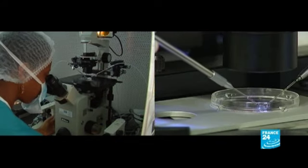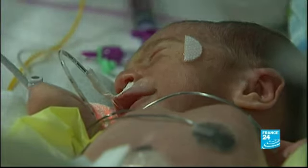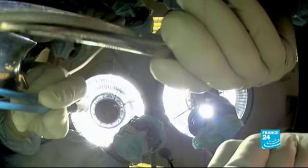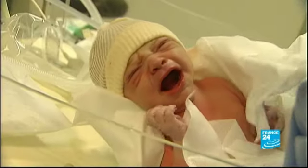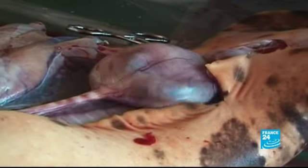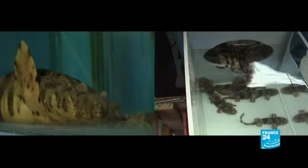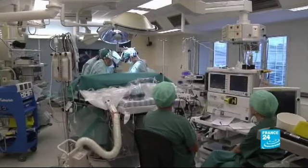This week on Health, babies born outside a mother's womb. Sounds like science fiction, but it's not. It will be, certainly, within the next 100 years. Artificial wombs are already a reality, not yet with humans, but with sharks. We take the embryos from mum, we place them inside the artificial uterus. Scientists are rewriting the rules of sex and reproduction.